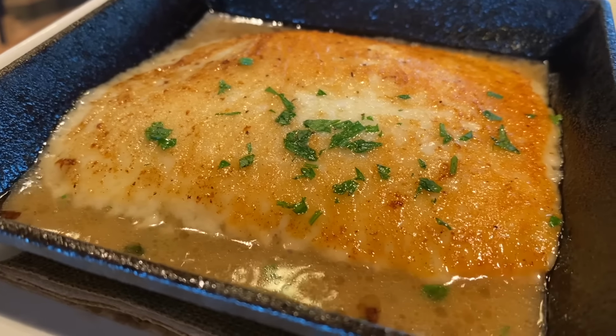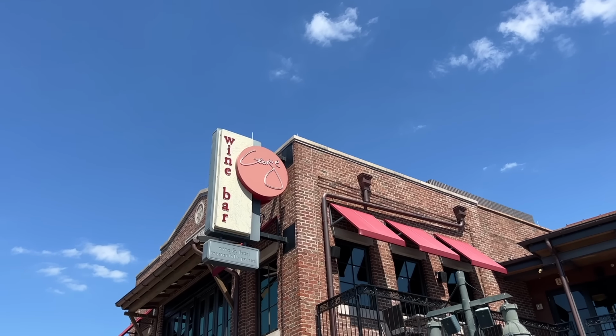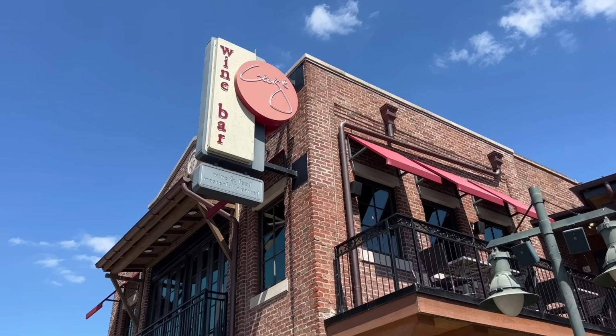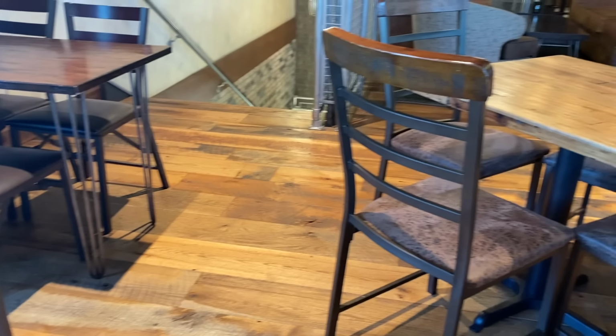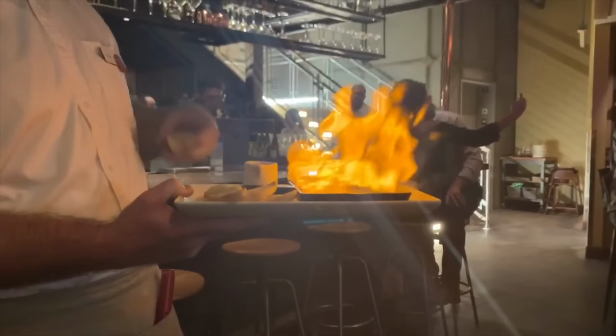The Saganaki on Fire is Vlahotiri cheese. It's very hard to say. Vlahotiri cheese that your server sprinkles with metaxa, which is a Greek liqueur, before setting it ablaze.